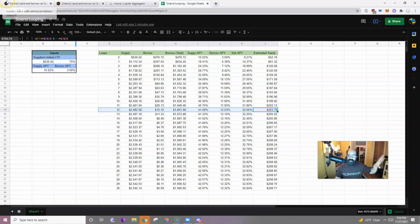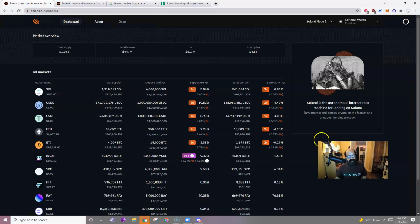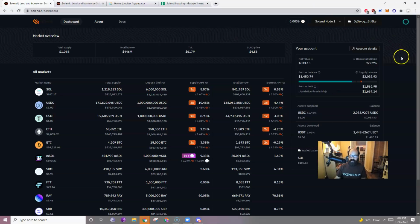Okay, so let's go back to Solend and see what's going on over there. And remember, 30% APY on stables is great. You just have to monitor it because this is DeFi. We don't know how long these protocols are going to last, even though Solend is reputable within its own space. So, how did I do this? Let me connect. First, you have to connect your wallet.